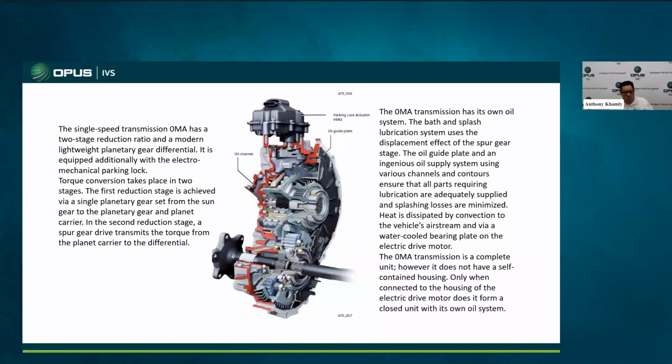OMA transmission has its own oil system. It's a bathe and splash style system. Uses the displacement effect of the spur gear stage. Oil guide plate and the oiling system uses various channels and contours to make sure that all components are lubricated correctly and adequately. Heat is dissipated by convection to the vehicle airstream and a water-cooled bearing plate on the electric drive motor. The OMA transmission is a complete unit. However, it's not a self-contained housing. So only when it's connected to the electric drive motor does it form a closed unit with its own oil system. So you could not pre-fill this transmission if it was not connected to the electric motor.